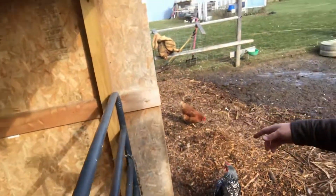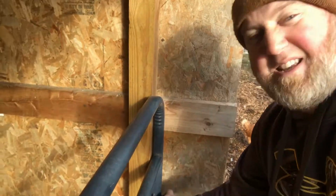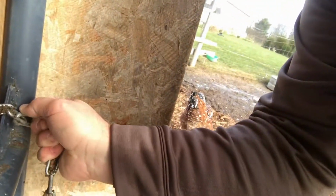So I put a chain on here. I'll show you how I'm going to just close it. I've just got a chain with a snap link here. See if I can undo it with one hand. It's just a snap ring.